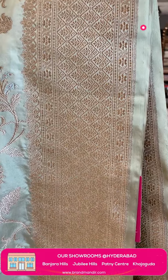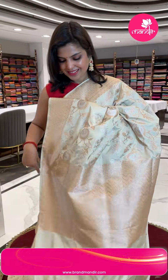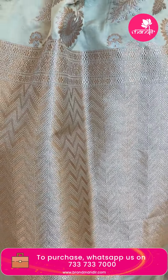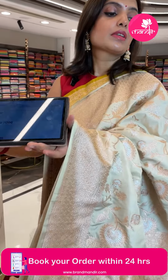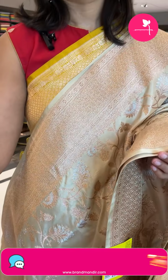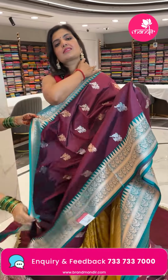And this is the border, which is a diamond pattern. We have these florals, very sweet. So this is the pallu, which is a zigzag pattern. On pastels it looks like this, a very sweet saree. And this is the blouse, a running blouse. The code is JN545, offer price is 16,959. So next saree, we have another beautiful combination, Banaras on silk.